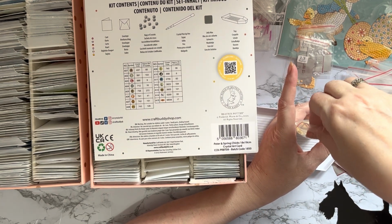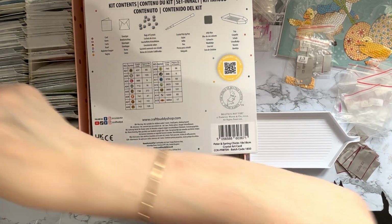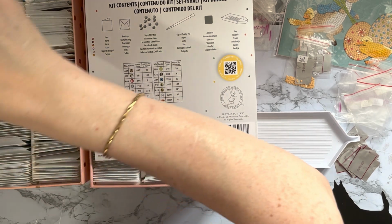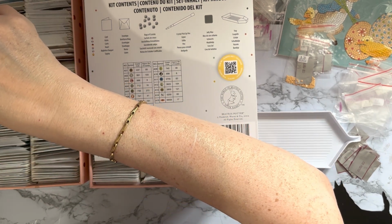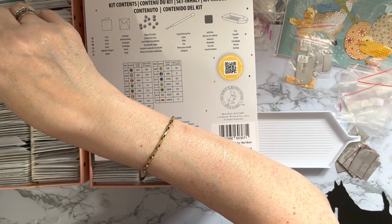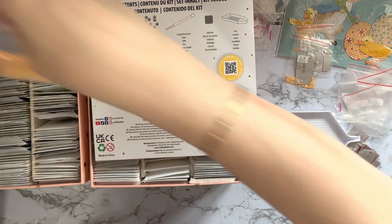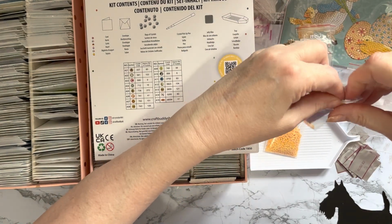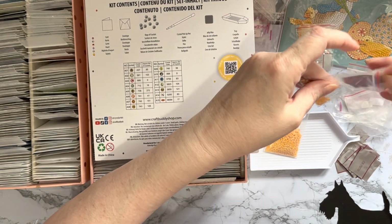Okay, that's that one. And then the next one is 3855. 55, 55. Where are you? This is a nice pale peachy colour. Very pretty, this card. The little ducks on.